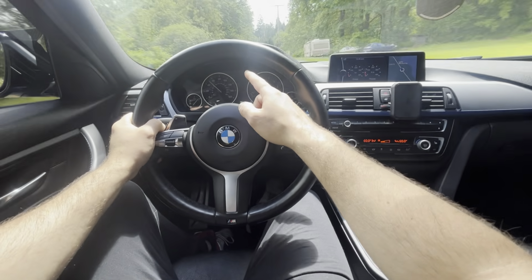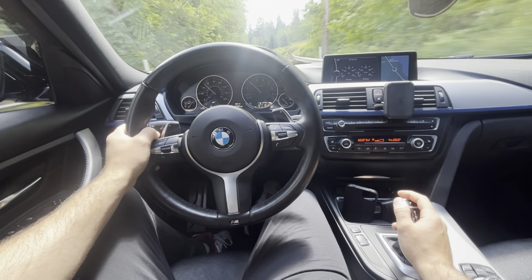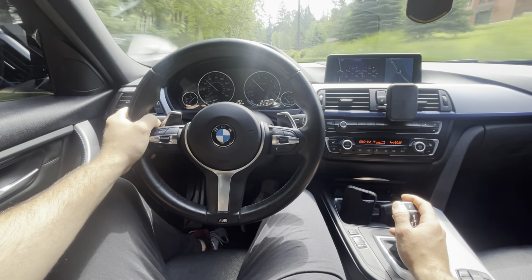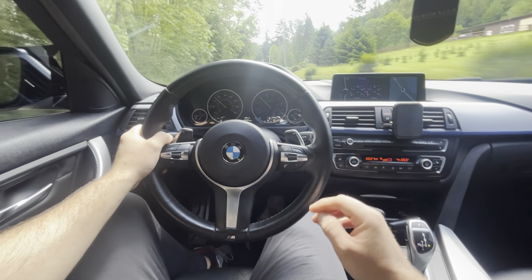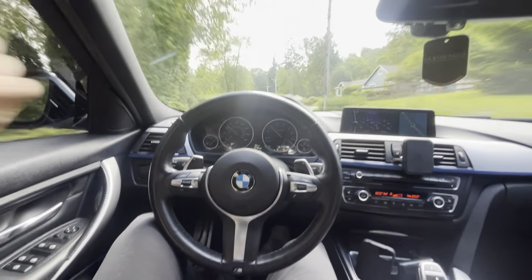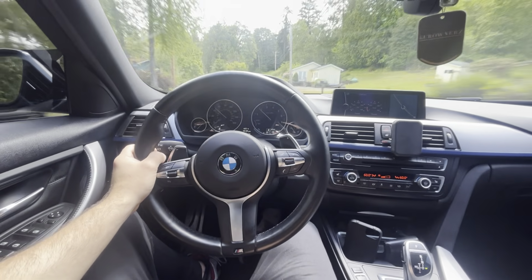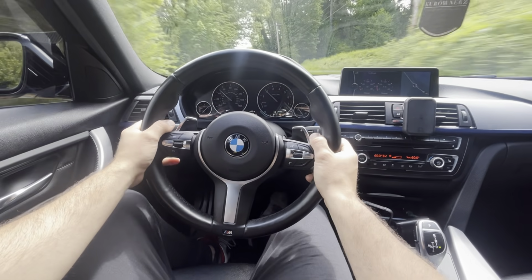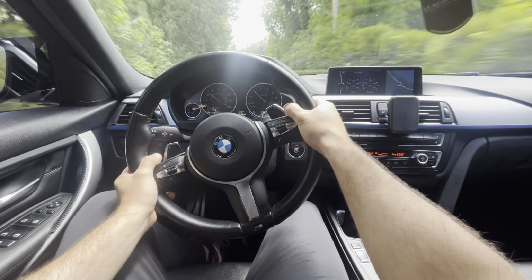And then my slot number 2 is the same map, but with a bit more burbles enabled in sport mode. I have them turned off in all the comfort modes. I don't think it's really worth having on in the comfort mode. I know some people do run it. And then in the third map, I just have it more aggressive.